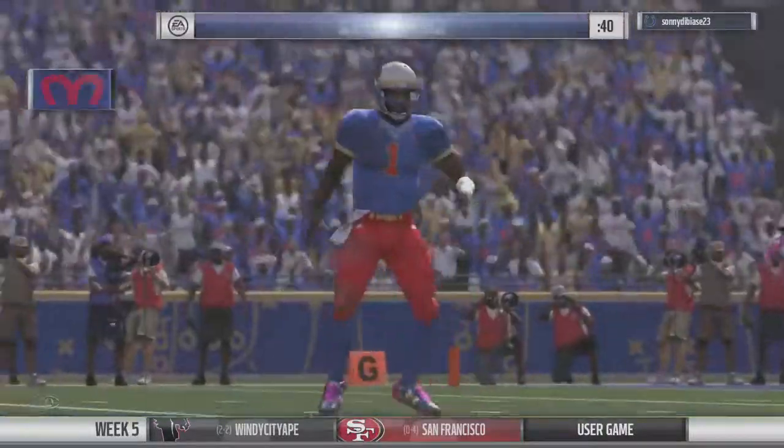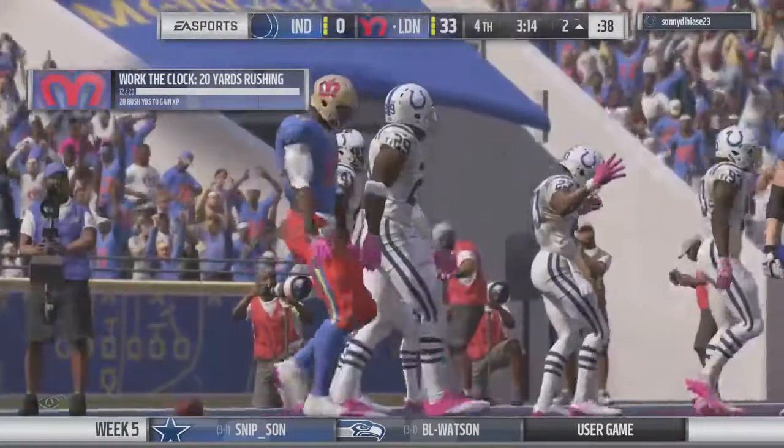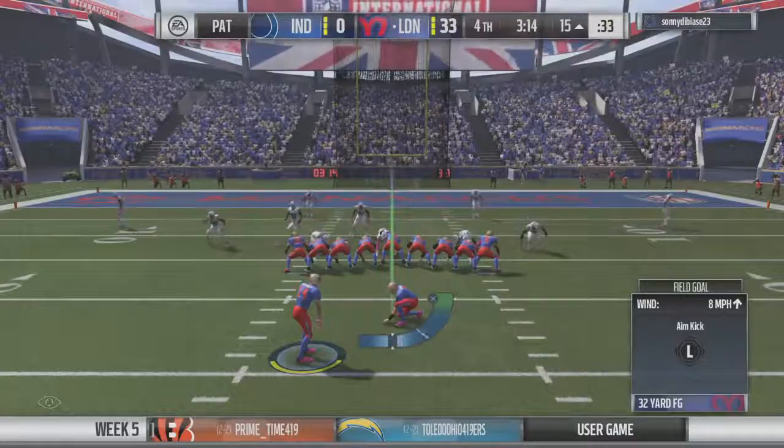And it's caught. Touchdown. Their big-bodied receiver. His 6th touchdown of the season. And that interception key as it leads to the touchdown.